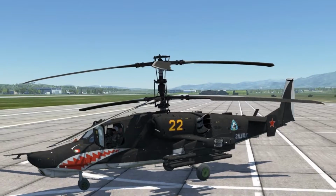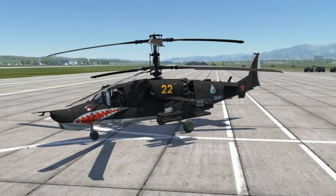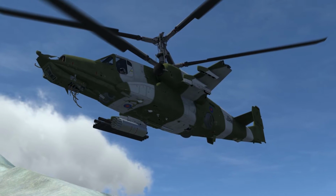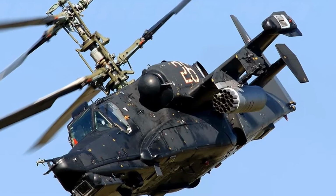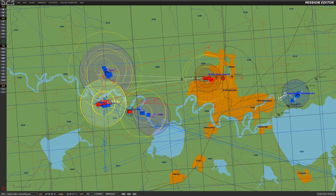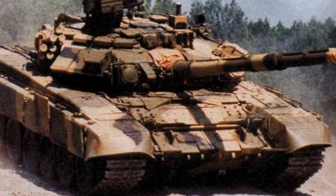Since the DCS Ka-50 Black Shark is a systems complete aircraft and modelled closely on the real thing, which permits single pilot operation into the battle area. Most of the systems are specifically designed to permit single pilot navigation and single pilot target detection and weapons employment.